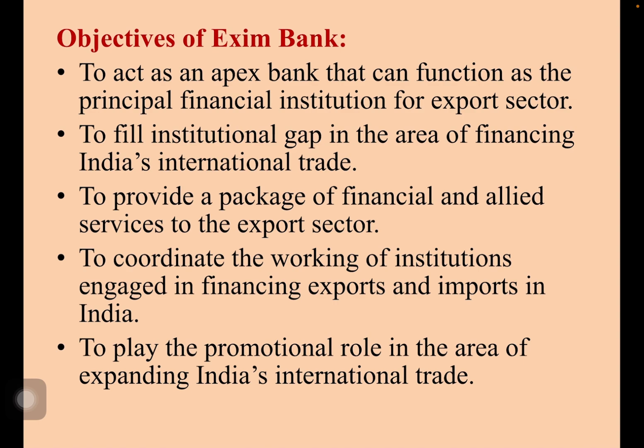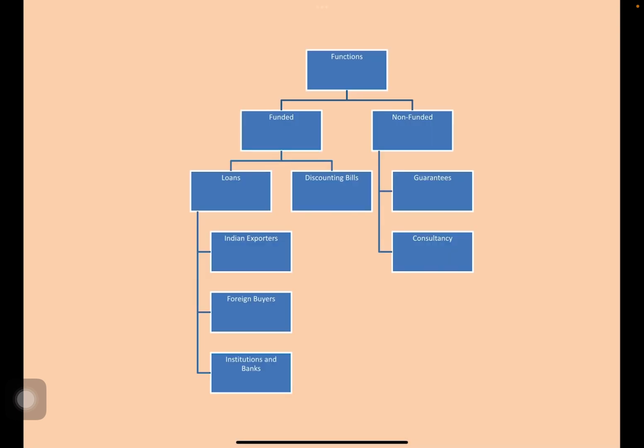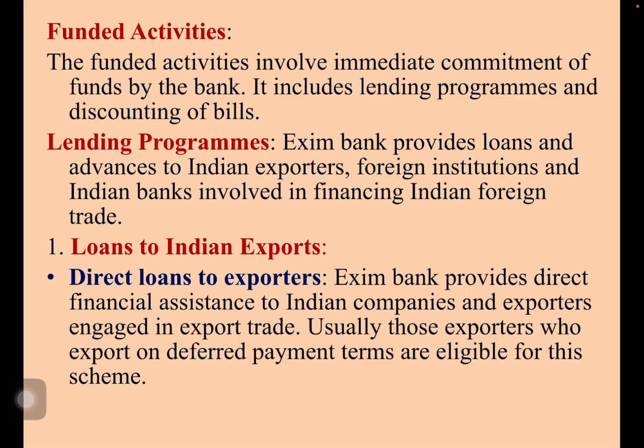Its functions are broadly of two kinds, because it is a vast, complex system of functions the bank has accepted. So, the bank has several such responsibilities to promote Indian foreign trade. It can broadly be classified into funded and non-funded activities, a broad classification. So, its functions are like this. In this chart, it is given very clearly. Later, you please go through that.